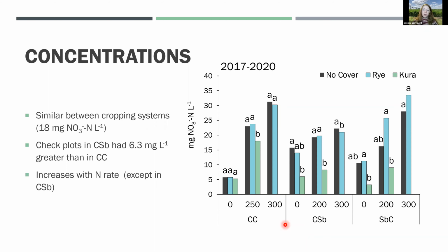this is most likely due to less immobilization and more mineralization of the soybean residue in the corn-soybean system, which may indicate that, again, managing not just the nitrogen inputs, but also these annual cropping systems is important to reduce leaching. And we also noticed that in each of the cropping systems, even in soybean-corn, where no nitrogen is applied for that season, it's just residual, they all follow a trend of increasing with nitrogen rate. Although in corn-soybean, it wasn't significant, and it's just a very slight increase.